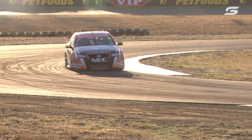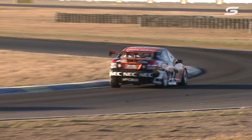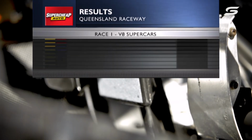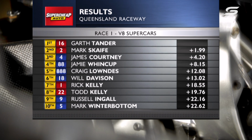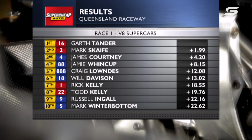It's been 2 rounds since Garth Tander won a race. He's still been in the points. And he now collects his 8th race win of 2007, and more importantly, 24 points, as opposed to his teammate there in 7th, Rick Kelly, who gets 11 points. Scaife and Courtney on the podium.